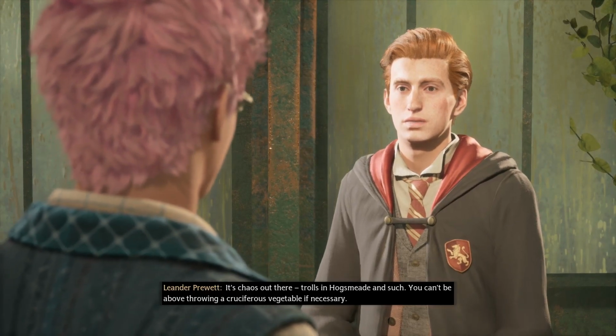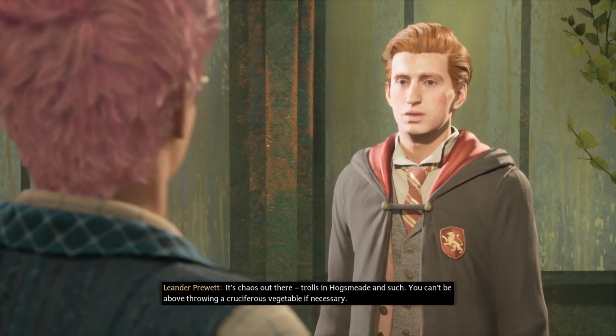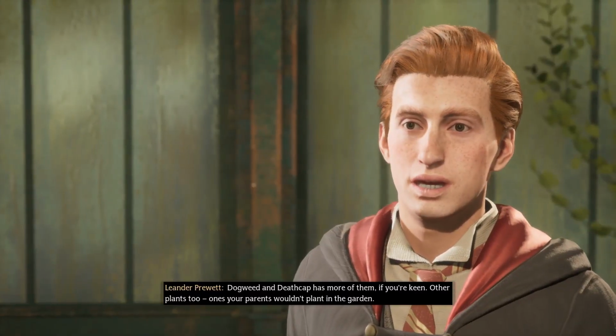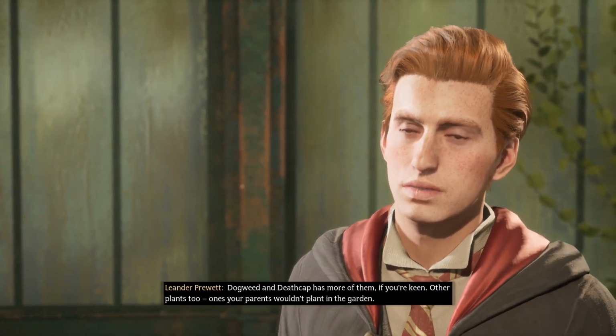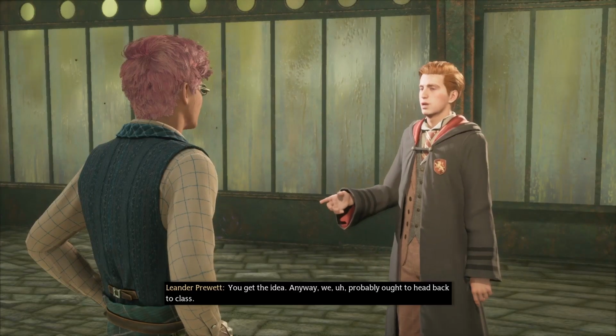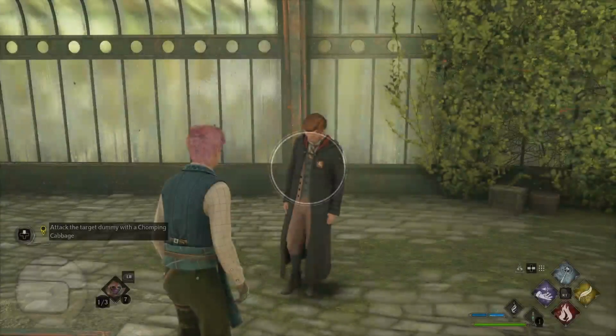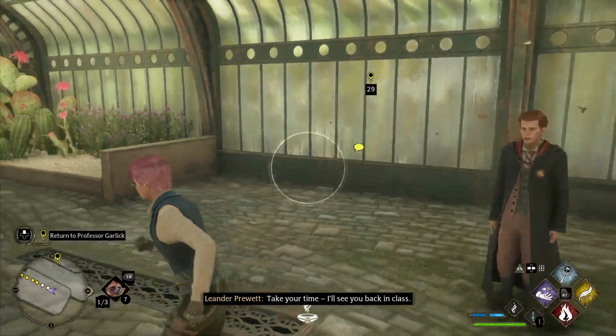It's chaos out there. Trolls in Hogsmeade and such. You can't be above throwing a cruciferous vegetable if necessary. Dogweed and Deathcap has more of them, if you're keen. Other plants too. Ones your parents wouldn't plant in the garden. You get the idea. Anyway, we probably ought to head back to class. And we're back. Take your time. I'll see you back in class.